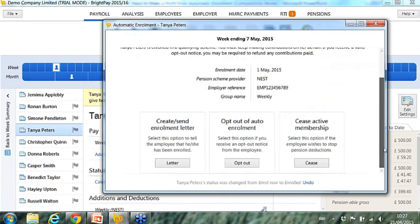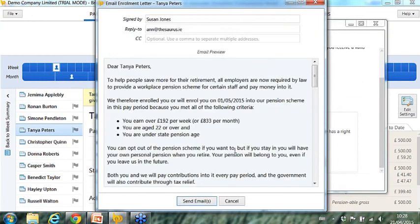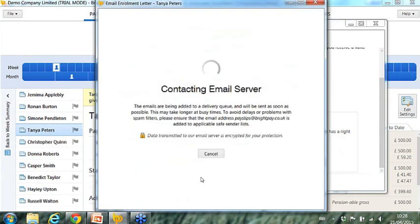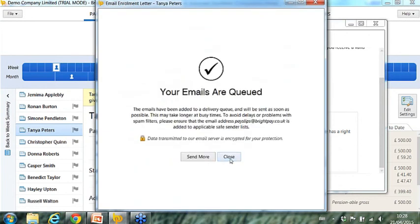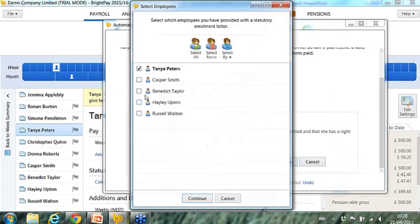In the same manner, their enrolment letters can be prepared in a batch, and again these can be printed, exported to PDF or emailed. I'll just send these now. Okay, and they are ready to go. And again, they can be marked as done, all at the same time.